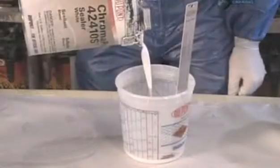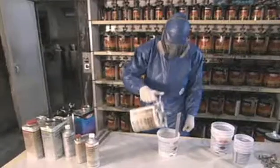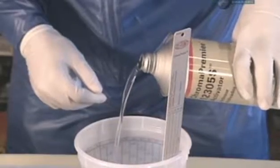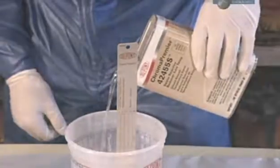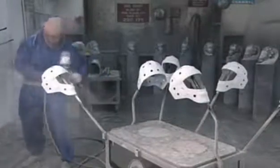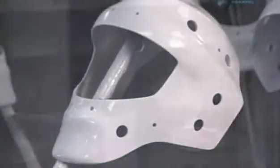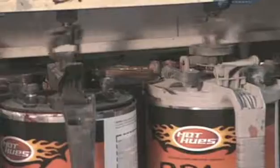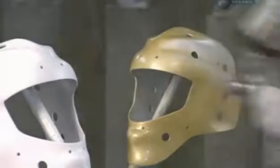The mask is roughed up with an orbital sander to prepare it for painting. Then a sealer is poured into a container. The technician wears a safety mask because the emissions are toxic. He adds the activator solution and a reactive reducer and stirs the sealer together. Then he sprays the sealer mix onto the masks. The finish will cure and harden as the chemicals in it generate their own heat. Next, a vivid gold base coat is sprayed.